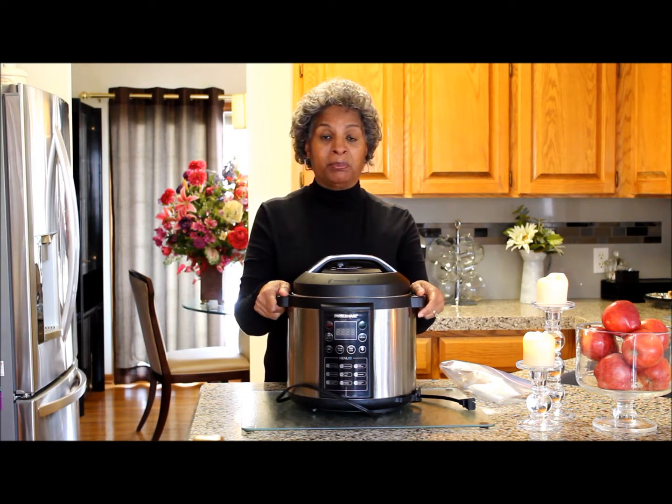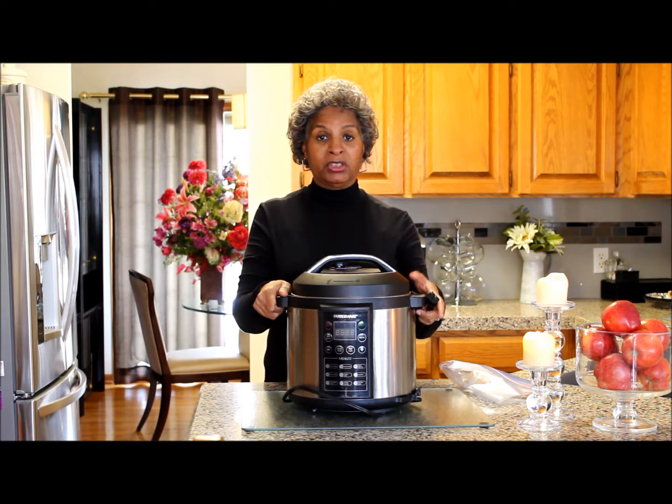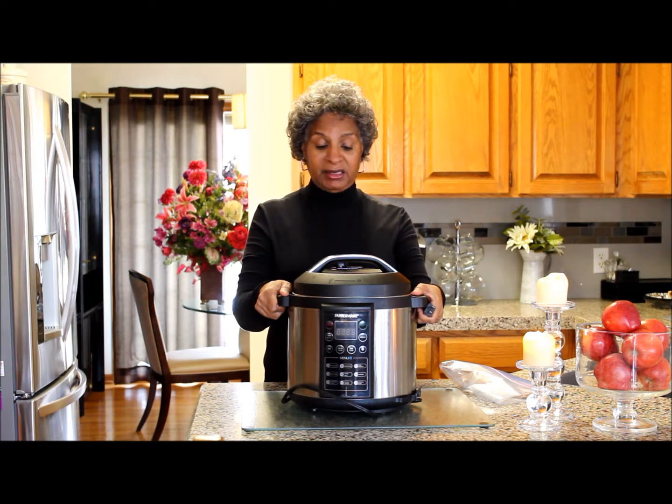It's called a pressure cooker, and it's safe. It will not open if it's too hot. It will not open until you've released the pressure on it. So it's a safe unit, and I love it.